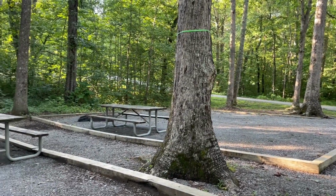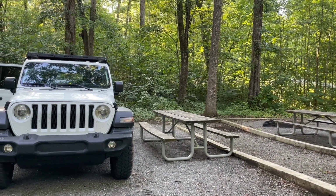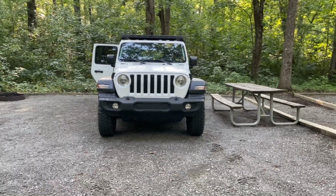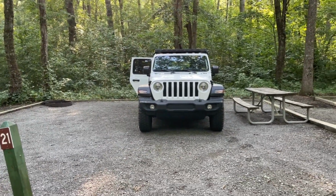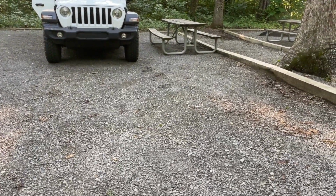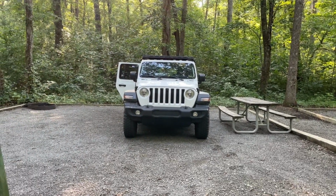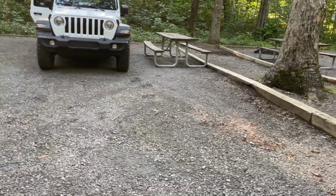This one is practically on top of me, and the picnic table is on the opposite side, but I couldn't move it. I wanted to move it over near the fire pit. I originally had my Jeep kind of backed in right here, but I decided I don't need the table, and I just went ahead and backed in the Jeep where I want it. It's a little more level there. It wasn't level at all here in this spot.